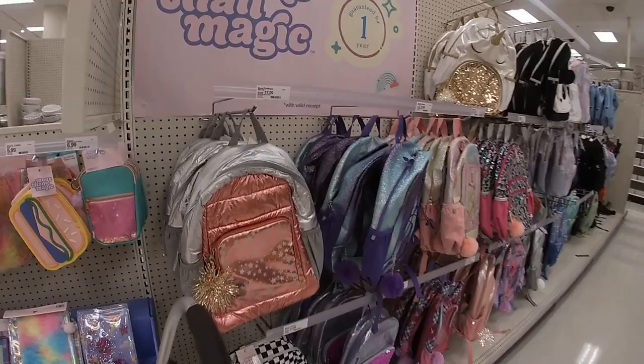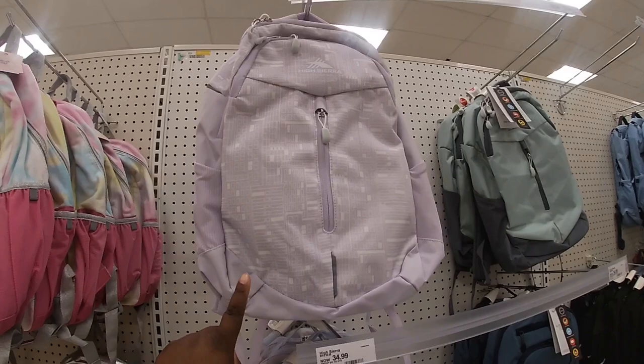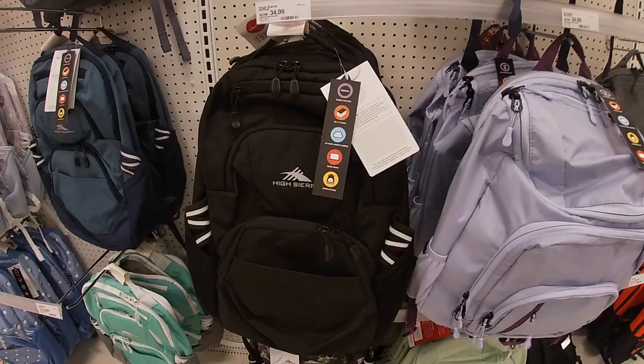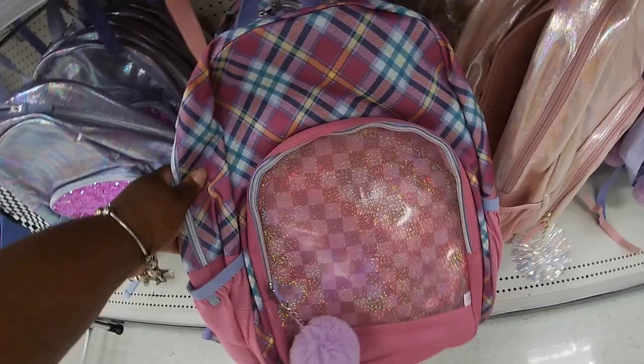And they have some of their book bags out. The More Than Magic, this one is $18, $18, $18, $20. This one is cute. $18, a unicorn, $20, $20. It says $44 for the High Sierra. They also have that one. This one, $34.99 for this one. $34.99 for that one. $34. This one is cute. $18. This one is $20. This one is $18. This one is $18. This one is cute. $18 with the flip and that one.